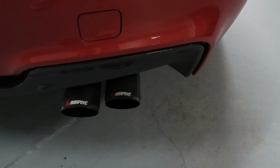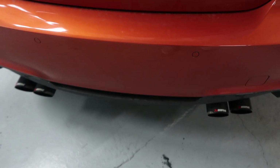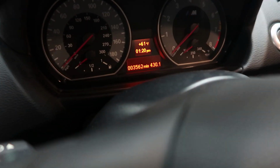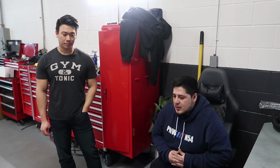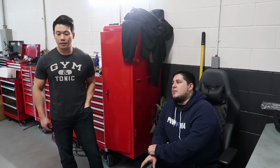The cool thing about this car is the mileage on it. It's really, really low. We're talking under 10,000. But it's a beautiful car. I'm excited for this one. I've actually set a good amount of time aside just to dedicate all my attention and time to this car. It deserves it. It's a beautiful car, beautiful color. It deserves no less.